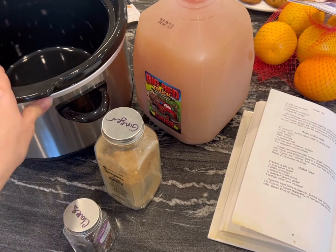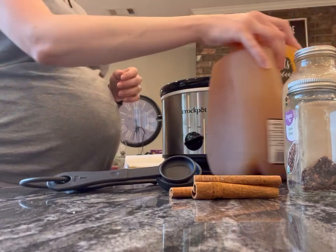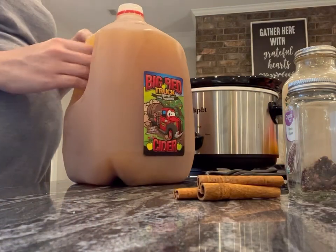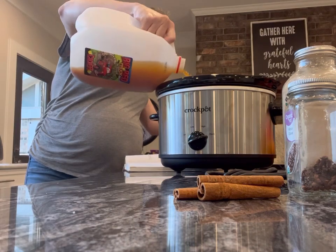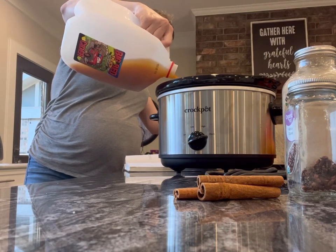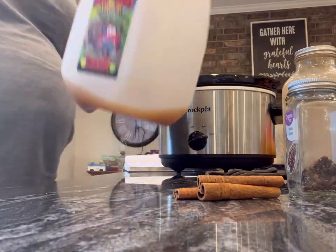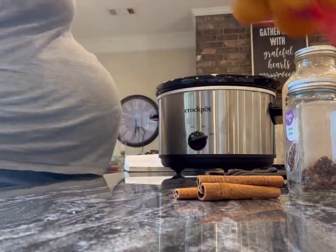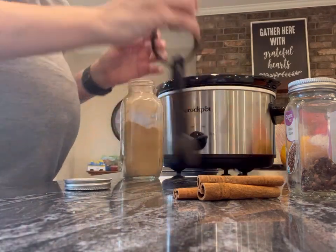About to start making the cider. With the oranges too, that'll displace them. Oh, it smells good already. Delicious. One, two, three, and four. Actually, I'm gonna add spices first. How much ginger? A quarter of a teaspoon.